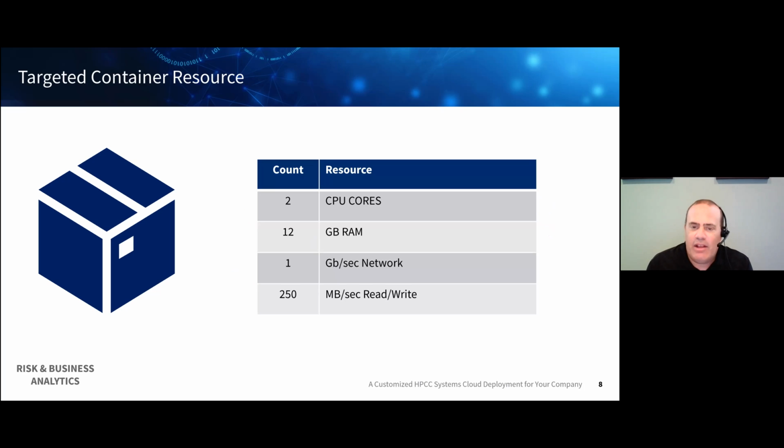Well, as we started to map processes into Kubernetes, processes really start to become containers. A container really holds one main process. That's the pattern for containers. And so ultimately, these resources really started to become what resources do we need per container?